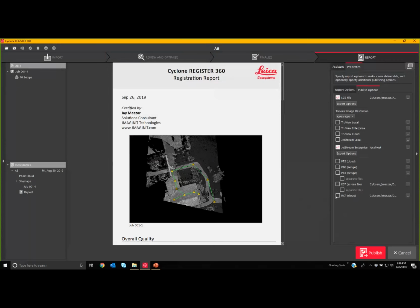Okay? Now, it should be noted that in order to do the LGS, the RCP, and import and export those panoramic images, a Publisher Pro license is required. So if you're wondering why this is grayed out or why that is grayed out, that's the simple reason.